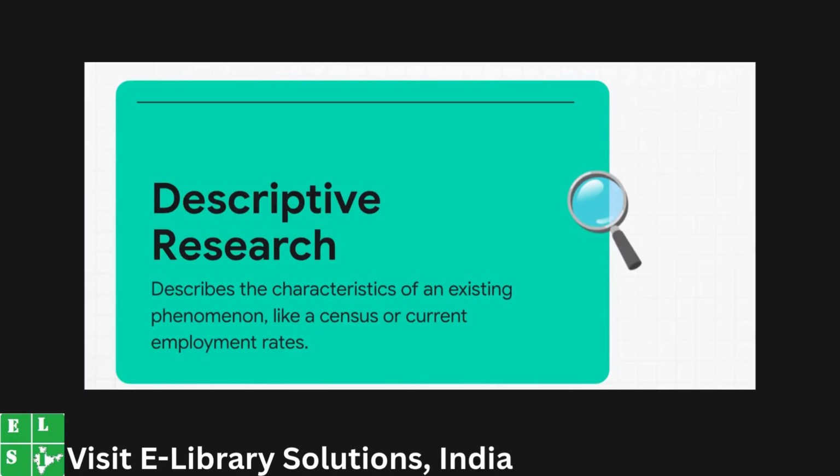This first tool is called descriptive research. Think of it as the foundation for everything else. Its whole job is to answer one question. What is happening? It's like taking a snapshot of a situation. A national census or a survey on unemployment rates. That's descriptive research. It gives us the what, the essential facts and figures we need to even begin.